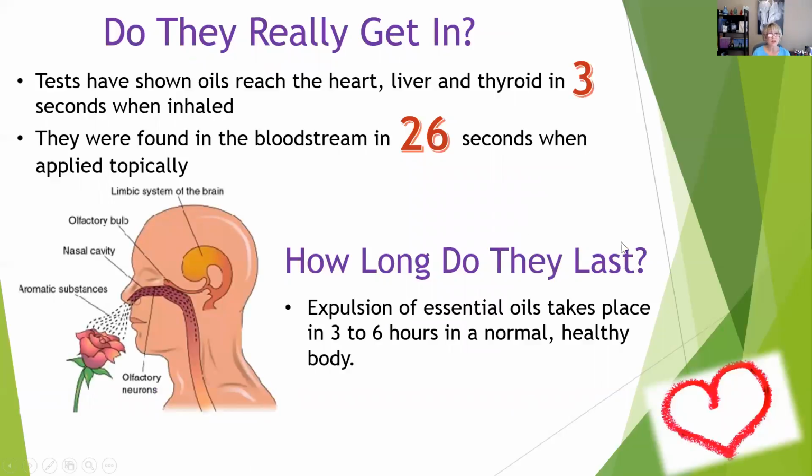So, do they really get into your body? Yes, they do. Can you believe that tests have shown that oils reach the heart, liver, and thyroid in 3 seconds when inhaled? So putting them in your diffuser and just breathing them in, you can affect all these areas of the body. They were found in the bloodstream 26 seconds after applying them topically. How long do they last? Usually in a healthy, normal body, 3 to 6 hours, they're going to stay in your system and work to help you maintain balance in your body.